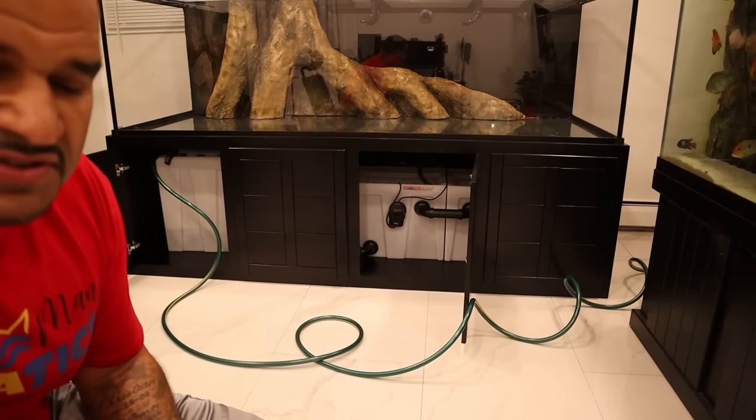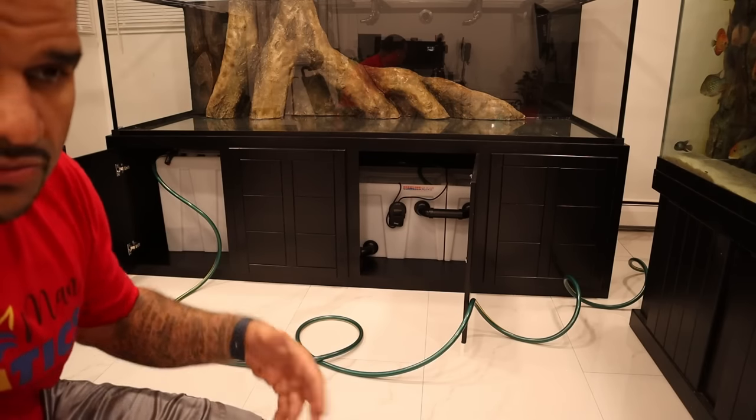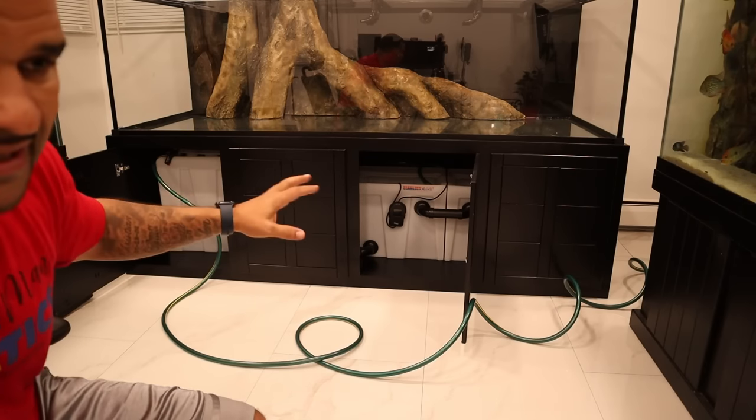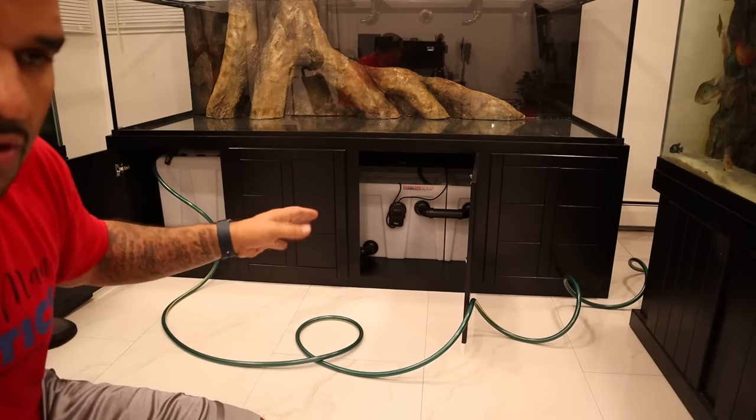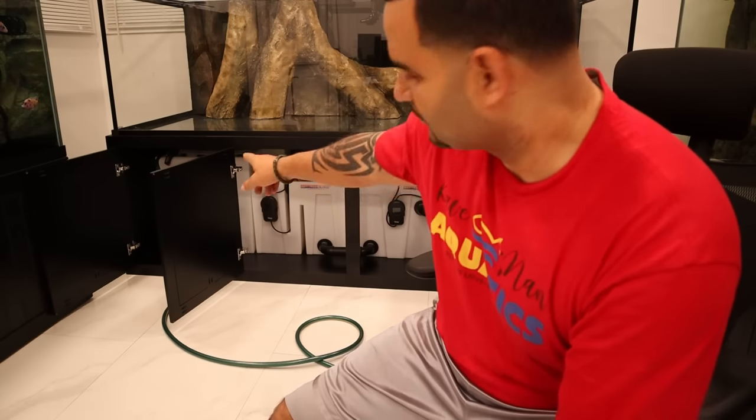So why am I only filling the sump and I'm not filling the tank? Well, number one, tomorrow we're gonna start aquascaping the tank. So it's gotta stay dry because we're putting in plants, we're putting in the substrate, all that good stuff is tomorrow. I'm really excited to see when the first baffle fills up and goes into the next one.